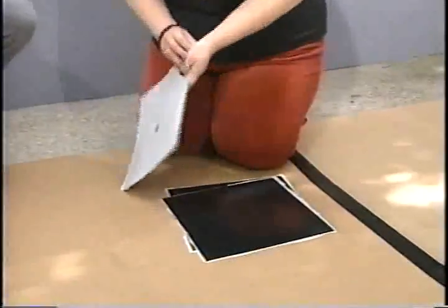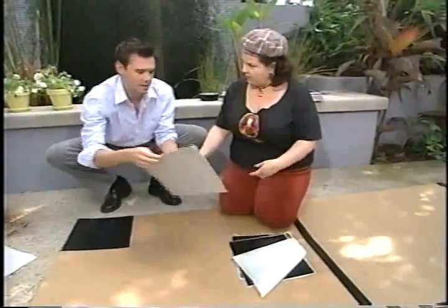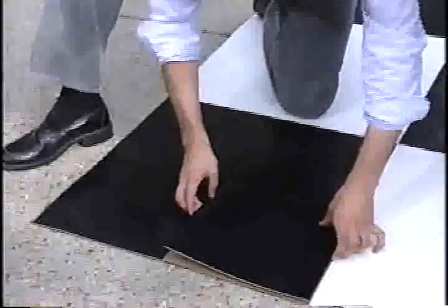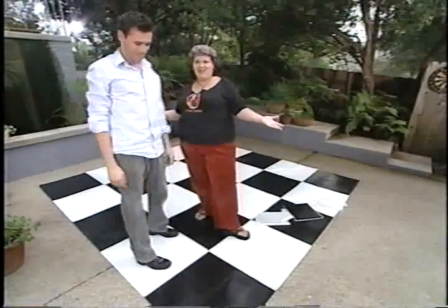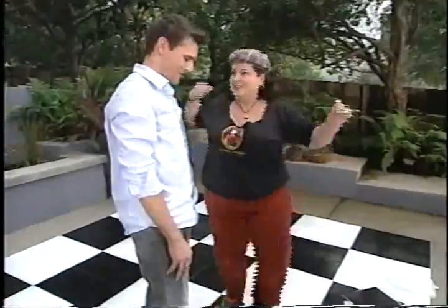Make sure it's straight. I'll peel. I'll be your official assistant. Now, rather than go black and white, we're going to do four of all black to make a big black square, more like a dance floor. Last piece right here. This is awesome! If I could use a catchphrase from the 80s: awesome! This totally looks like a dance floor. Does this not look like a prom floor? It's awesome.